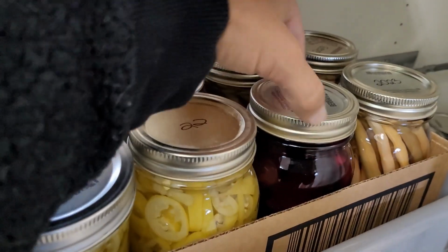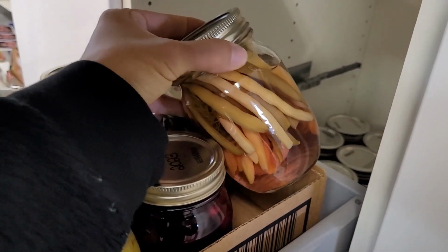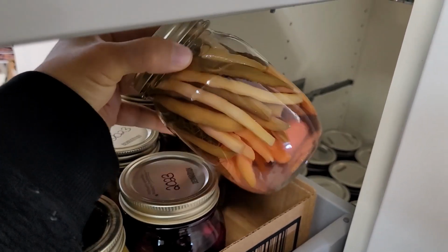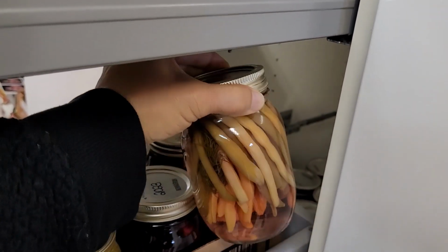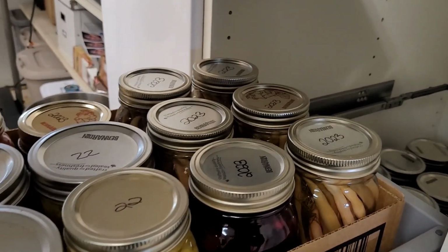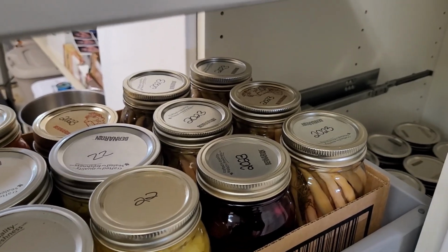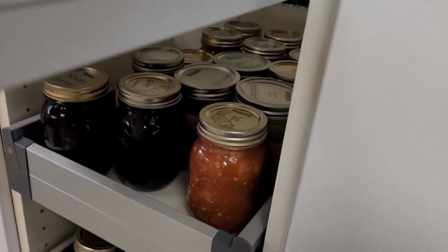So I also tried my hand at beans. They're purple because the beans that I put in here were purple, and so they colored the water and then they changed color. So I don't know exactly how they are going to be. They were my first time. I'm not quite happy with the way they are. But they might be fantastic. Who knows? That's just me being hard on myself.